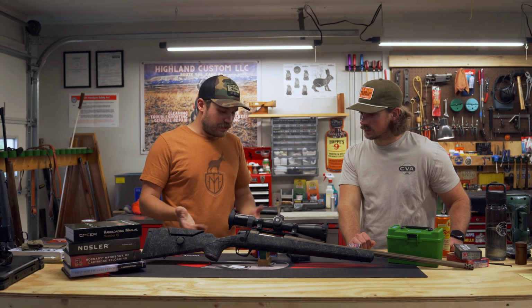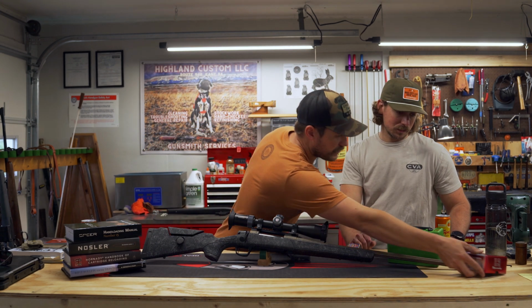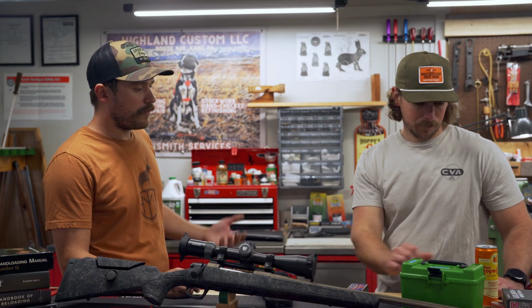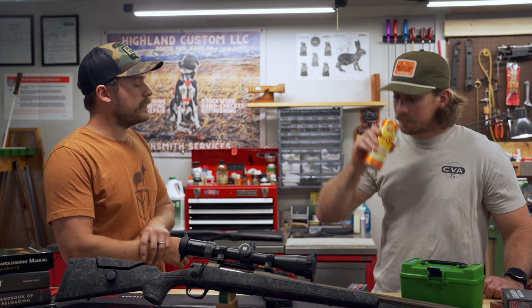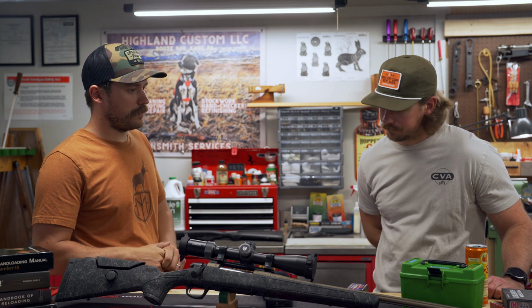So now that we went through all the different constructions, there are other things you need to consider as well. One of them is velocity. A lot of people think of velocity as muzzle velocity. Well, that plays into it, but more you're talking about performance velocity for these bullets, right?